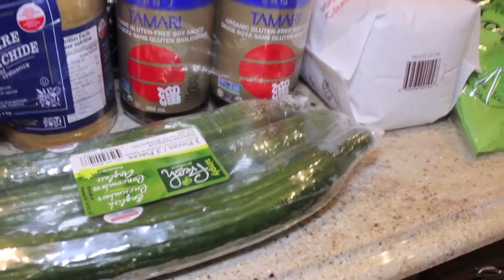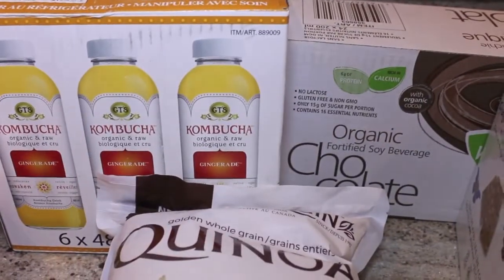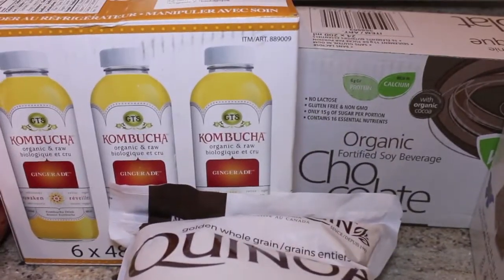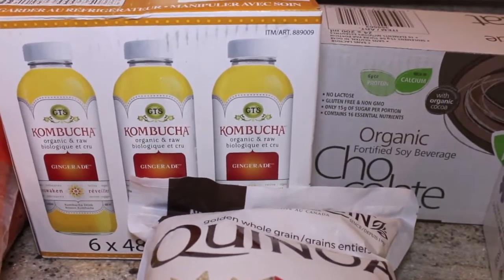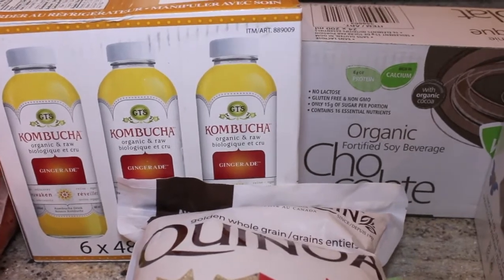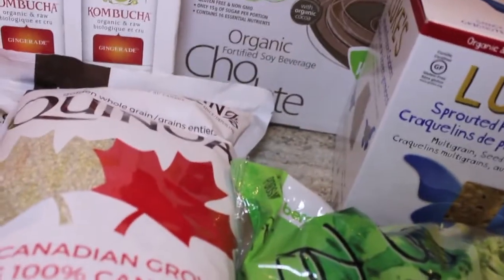Then I got some cucumbers, so I like to take those as a snack to work. I got a case of kombucha there, so that was the ginger kombucha that I showed in my grocery haul video from last week. So that's the case of them there. You get 6 for, I think, $16.99. So that's a really good deal. That's from Costco. I got a nice big bag of quinoa.